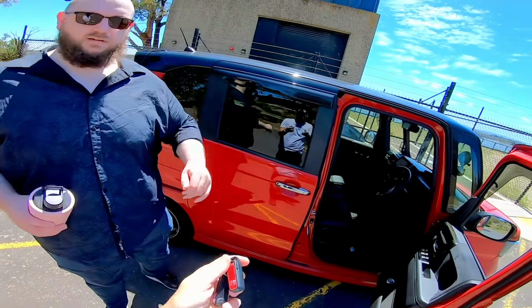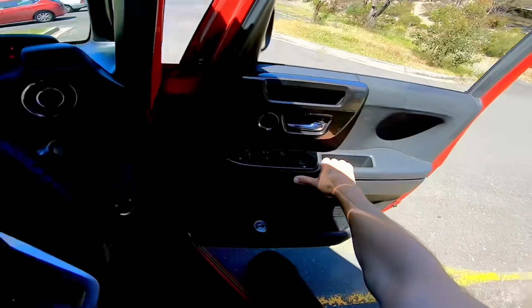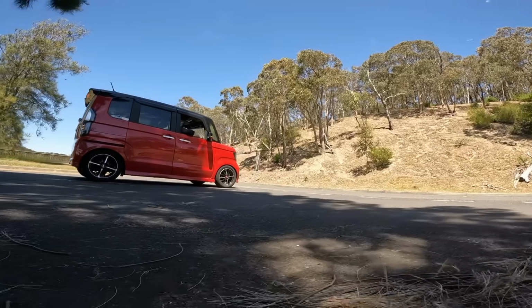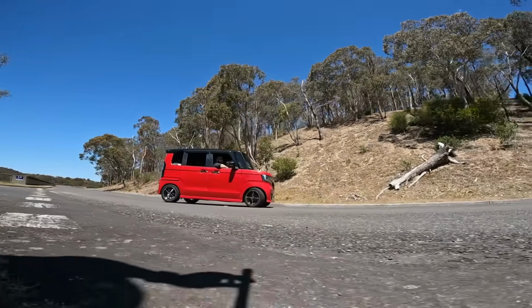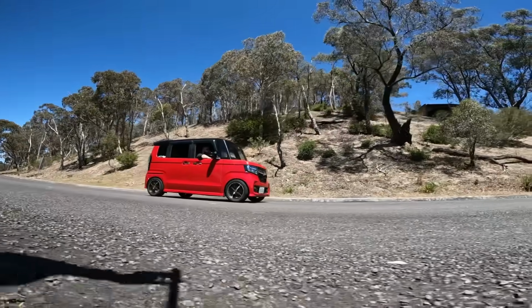The NBox is part of a renewed line of kei-class city vehicles, and it spent at least 28 consecutive months as Japan's best-selling car, boasting 1.7 million units in sales. This thing sold 1.7 million cars. And in the United States, people like me are just learning about it now.